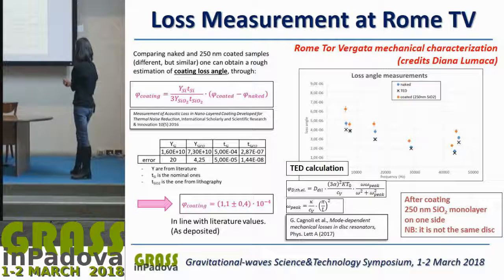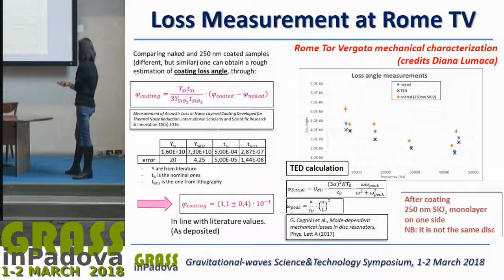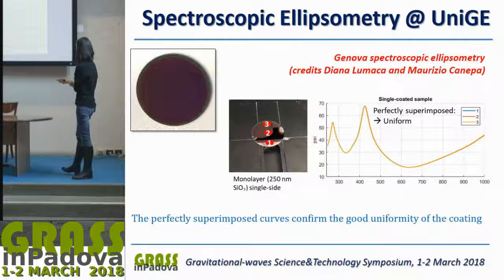And this is the result of the measurement. Such analysis gave a value of the mechanical loss angle of the silica coating before annealing, so as deposited, which is in excellent agreement with the values reported in the literature. So it is a good result as a first sample deposited with our machine. And then the same samples were shipped to Genova, where they did spectroscopic ellipsometry. The ellipsometry also confirmed the high level of uniformity of the coating, since they measured the response at these three points, and the curves were perfectly superimposed. So this confirms the high degree of uniformity of the deposited coatings.